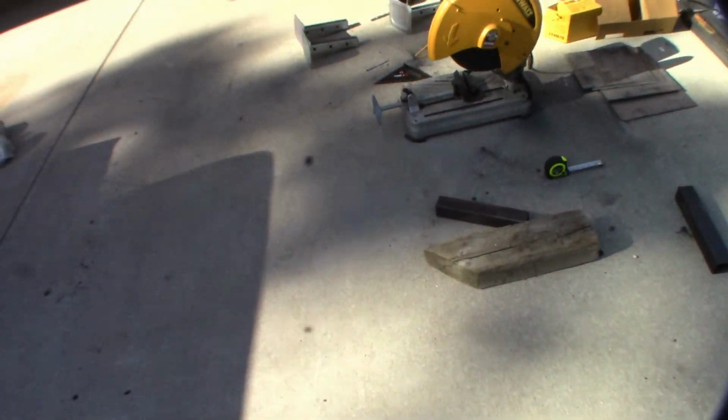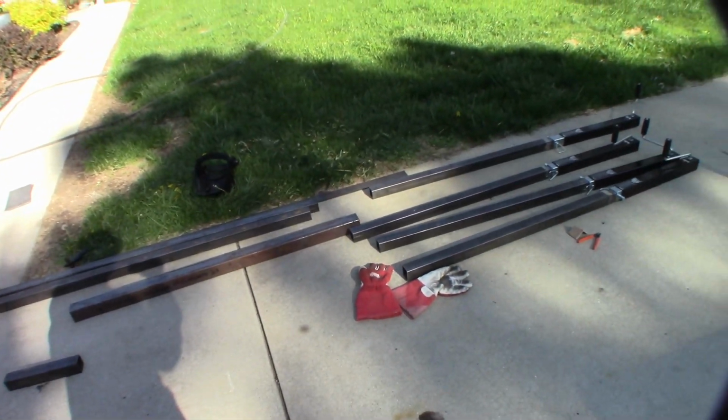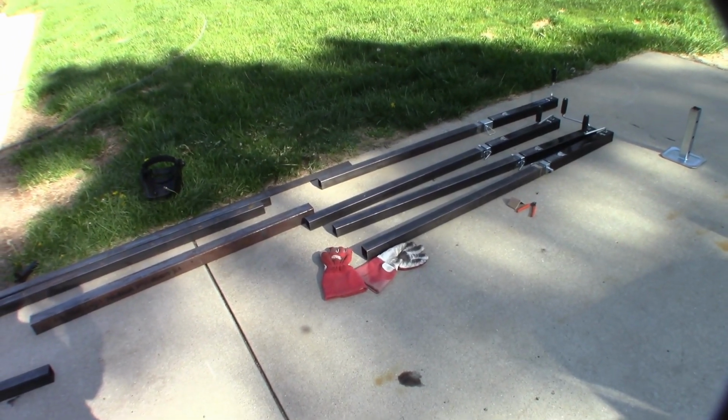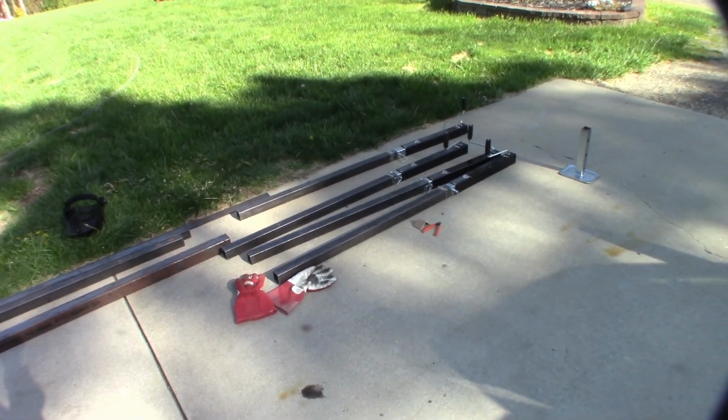I got a new belt on order from Amazon, new belts. I'm replacing both of them. They should be here tomorrow, but I don't know if that's going to happen or not. They say it will, but I don't believe that at all.